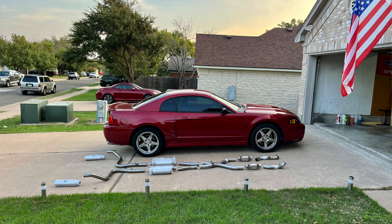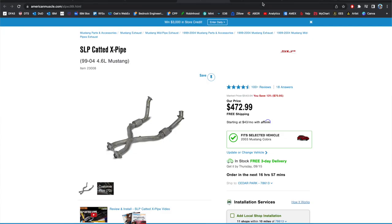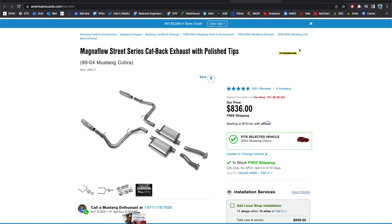Today we're finally putting the full exhaust on the car. Everything's arrived from American Muscle. Got the SLP catted X pipe and the Magnaflow Catback Street Series to put on the car. Driving to the muffler shop right now. Today's Tuesday. It's the first day they're open during the week.